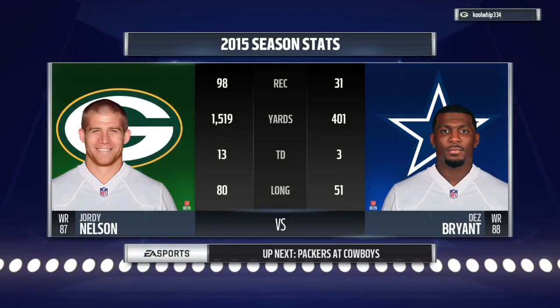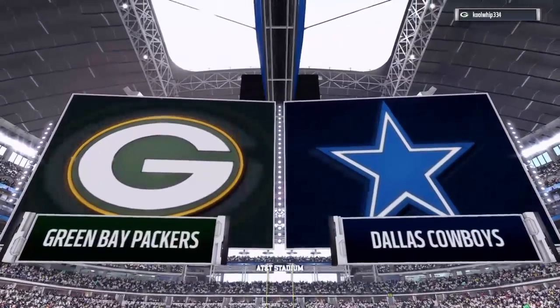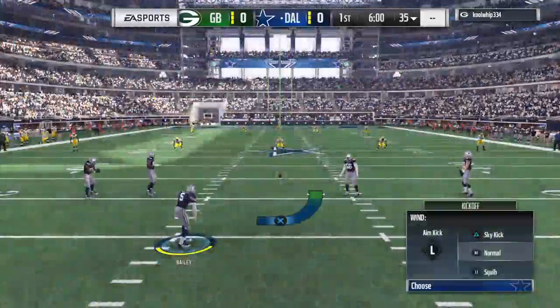I'm Larry Ridley, and this is Madden 17 on EA Sports. In today's game, we have a matchup of two top-shelf wide receivers. It's Jordy Nelson going up against Dez Bryant. With that, we'll send you out to Arlington, Texas. Here's Brandon Gaudin and Charles Davis.